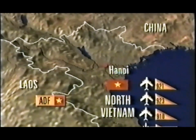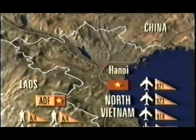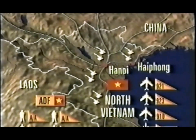The anti-aircraft gun batteries of the Air Defense Force were organized into 4 brigades, concentrated around areas of strategic importance. The main road and rail junctions, the industrial centers around Hanoi and Haiphong, and the main supply routes to Laos and the south were most heavily defended.